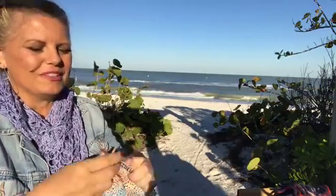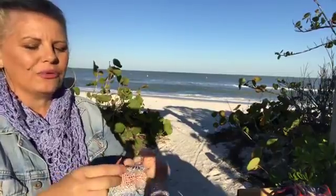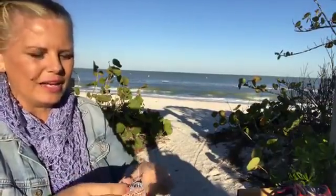Brandy loves Wrapture. She says it smells amazing. Thank you. The scent is all natural essential oil jasmine, night blooming jasmine.